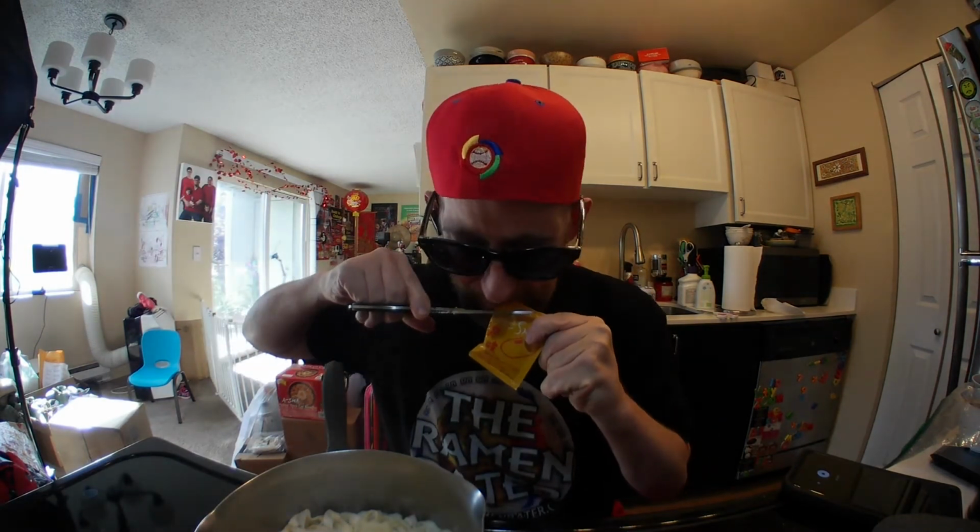Anyway, back to the wonderment of Taiwanese dry noodles. This is like my... I'm so in the mood for this right now. I just drop it on in the bowl.